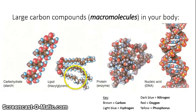The brown atoms are carbons, the light blue are hydrogens, the dark blue, which you can see in proteins and in the nucleic acids as well, are nitrogens, the reds are oxygens, and the yellow, found only in nucleic acids, are phosphorus. There's another atom we're not showing here, the sulfurs, which is the S in our CHNOPS, which are found in proteins, but this protein doesn't seem to have any sulfur, so we've left it out.